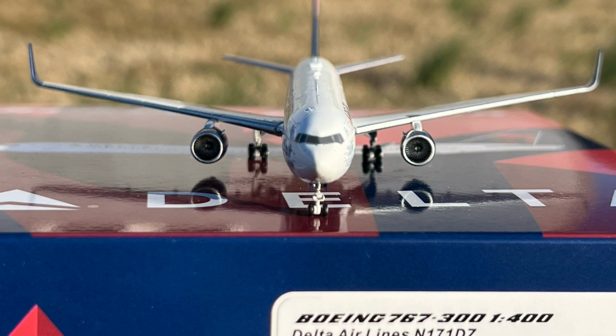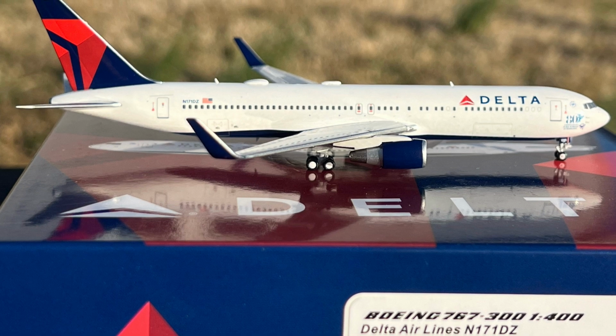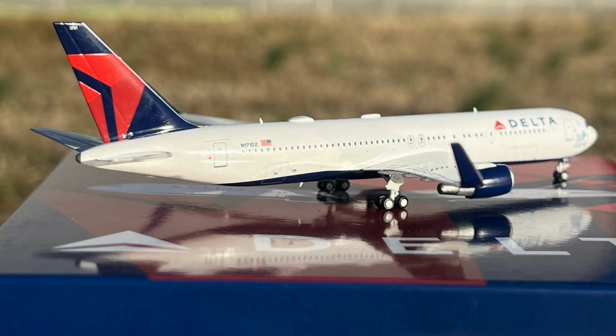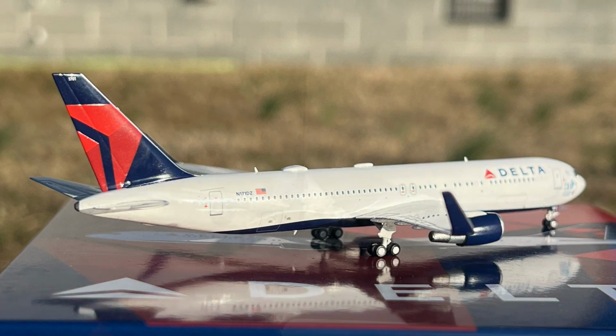I highly recommend that anybody purchase this model and its counterpart without the sticker. And it's great that Panda models is releasing some 767-300s now, and I can't wait to see what they'll produce in the future, because there are a lot of models that have not been done in 1:400 before.